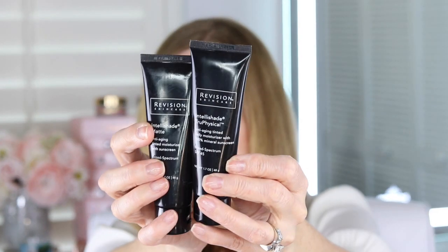I don't think they're the same, are they? If they are, I will just show one. Nope, they're both different, but they're both tinted. They're both from Revision, and they both have an SPF of 45. One is the IntelliShade True Physical Sunscreen. The other one is IntelliShade Matte Tinted Moisturizer with Sunscreen. That's what these are.